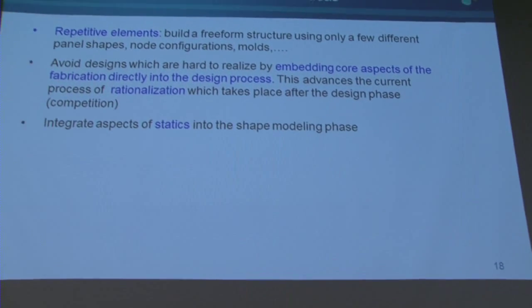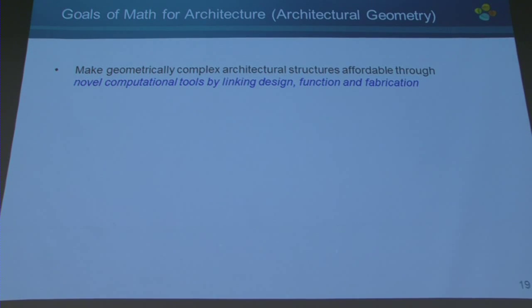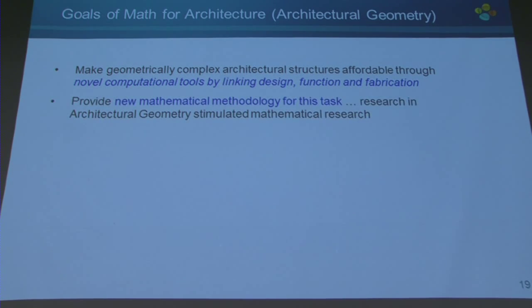And for sure, it would be a benefit if the architects immediately had tools that are adapted to the requirements in this application. Or you have to integrate aspects of statics into the shape modeling phase. I will also show you an example on that. And there are more ideas I'm not going to discuss now. So the goals for this mathematics in architecture is to essentially develop novel computational tools which link design, function, and fabrication into a single software system, and to provide new mathematics for this task. And also to explore the variety of feasible designs. This is an important aspect.